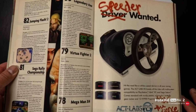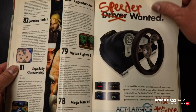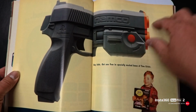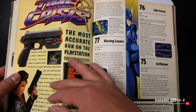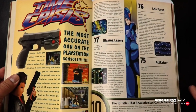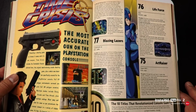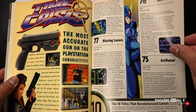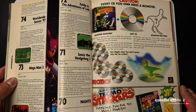82, Jumping Flash, Sega Rally Championship, Legendary Axe, Virtua Fighter 2, and Mega Man X4 to get into the 70s. I thought this was a cool gun for the PlayStation for Time Crisis. Blazing Lasers, ActRaiser, Life Force. I'm only going to talk about games that I'm familiar with. I'm not going to critique the ones that I don't know, because I never played them.